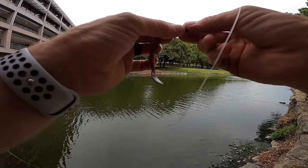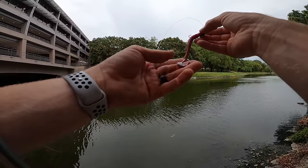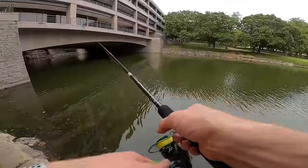It's getting pretty torn up, but it's still managing to stay fairly straight here. As soon as that tail gets bitten off, which, you know, sometimes the first bite you get takes it off. Sometimes you catch 10 fish on the worm or more. But as soon as that tail comes off, I'm switching to another plastic. Got to have that little bit of action.